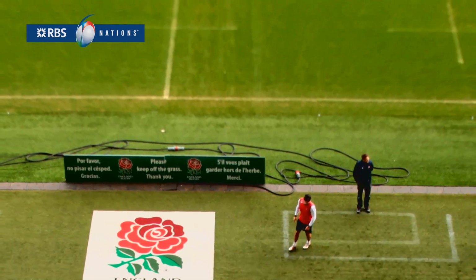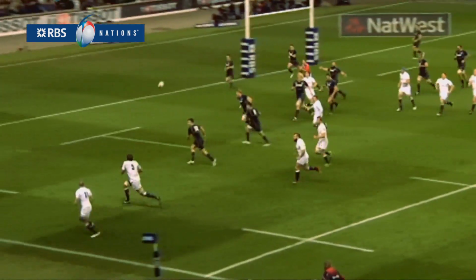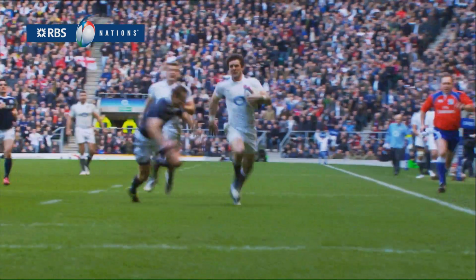The better the pitch, the better the game. The players like to feel traction beneath their feet. They don't want to be slipping all over the place. It's all right having it green and looking nice, but it's got to be able to perform to the level that we want it to.